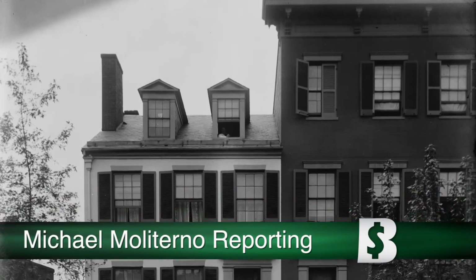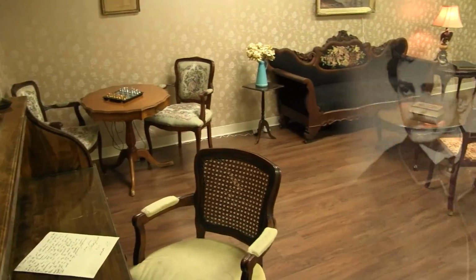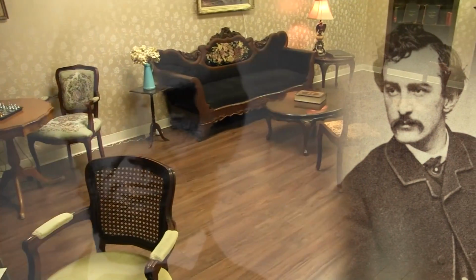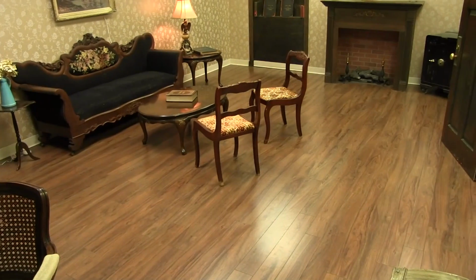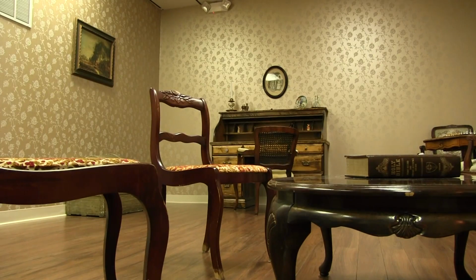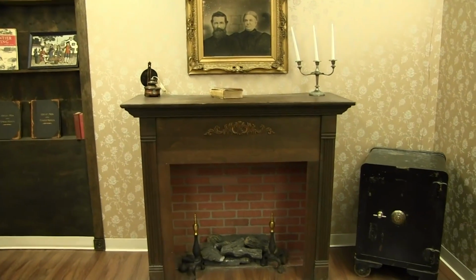The date is April 14th, 1865. You're in the boarding house where John Wilkes Booth and other conspirators are planning the assassination of President Abraham Lincoln. You have 1 hour to unravel the plot and save the president. You're going to try and find a letter where he admitted his guilt to it, and you're also going to try to find the murder weapon.